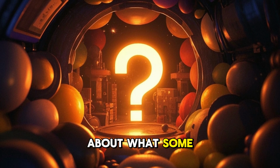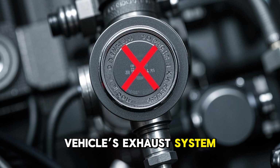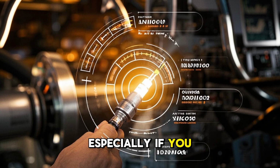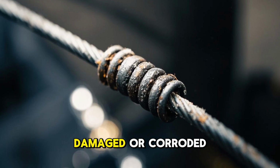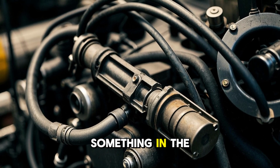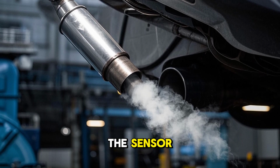So let's talk about what some of the common causes are for a P0130 code. A faulty oxygen sensor in your vehicle's exhaust system is the most likely culprit. These sensors are known to go bad after 100,000 miles or so, especially if you frequently drive in areas with high humidity. Another possibility is damaged or corroded wiring in the vehicle's O2 sensor circuit. This can happen if the wiring harness is rubbing against something in the engine bay, or if it's exposed to excessive heat or moisture.